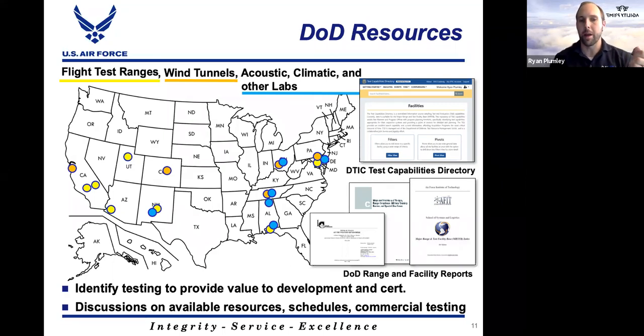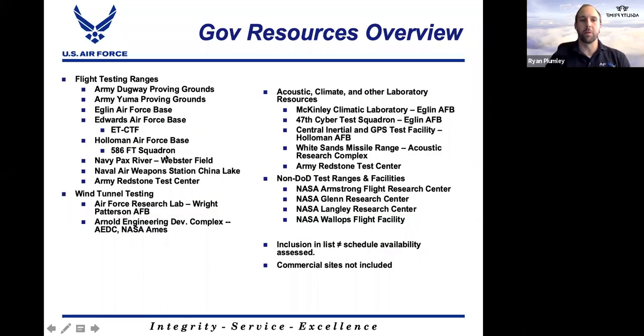But I think that really we're having these discussions of what are the test objectives that we have, and how do we line up some of these resources to them? What's available that fits schedule, and how can we support some of this in-kind commercial testing up front? So it's got to be a discussion on these resources. Just to throw up a real quick overview of some of the sites and ranges that we've discussed internally and with other companies as we've been moving forward.